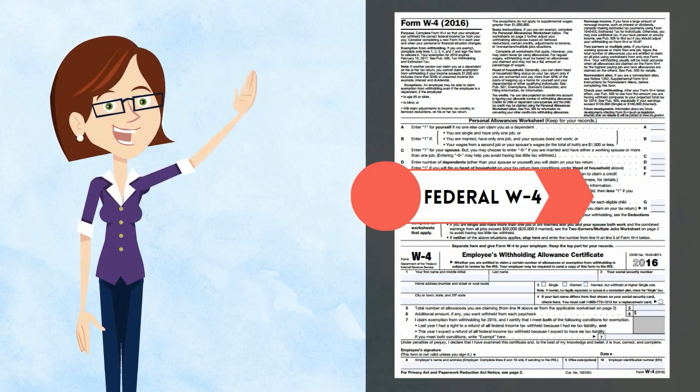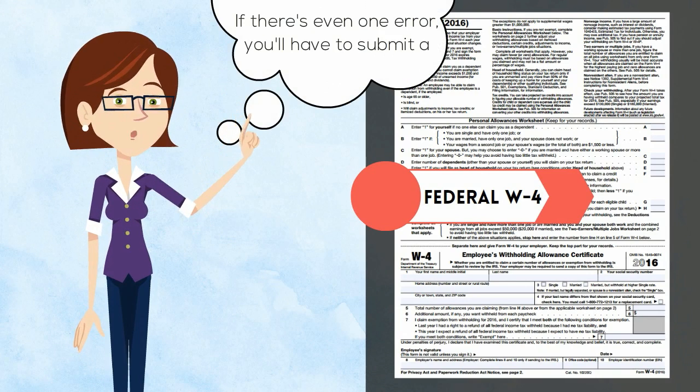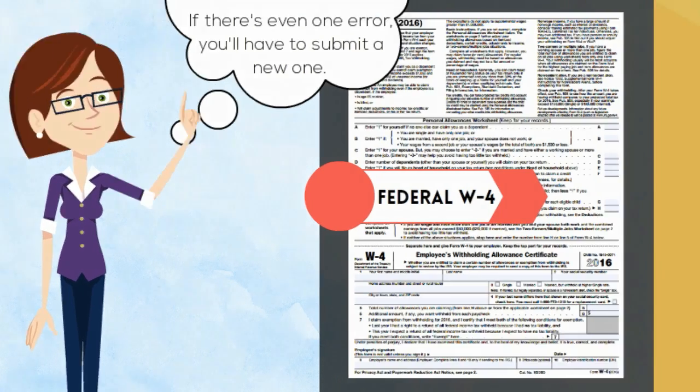Hey there! Let's talk about how to fill out your W-4 form correctly. If there's even one error, you'll have to submit a new one. So here are some helpful tips so that doesn't have to happen.